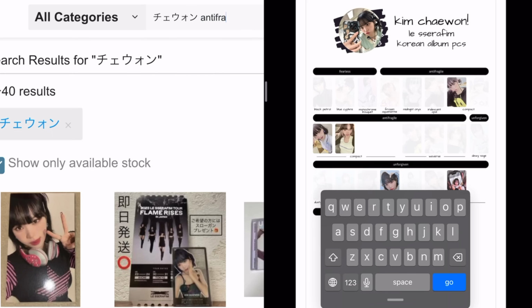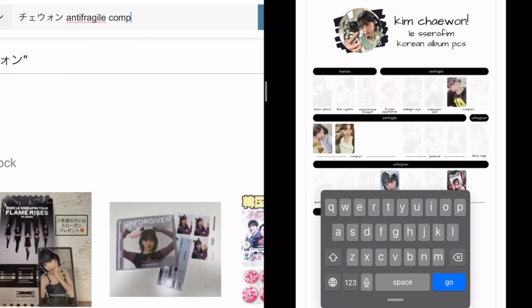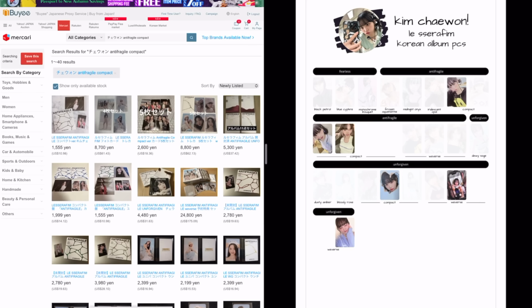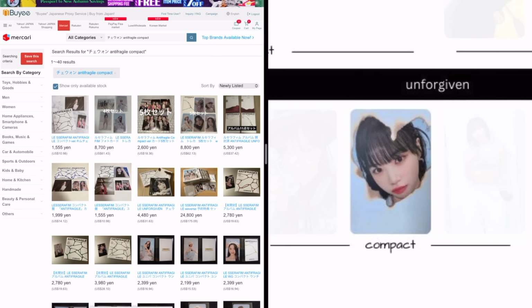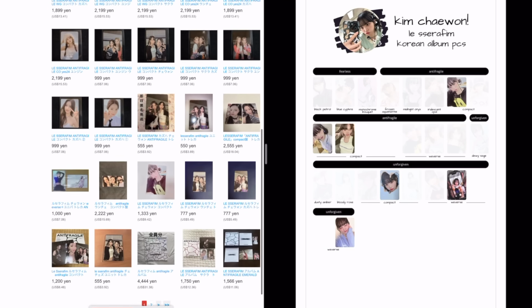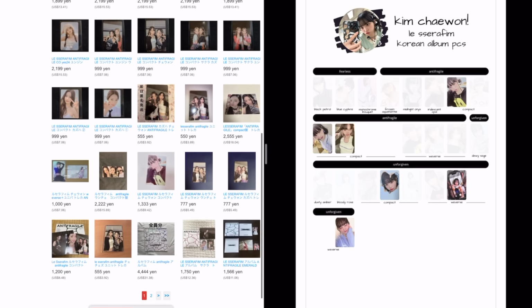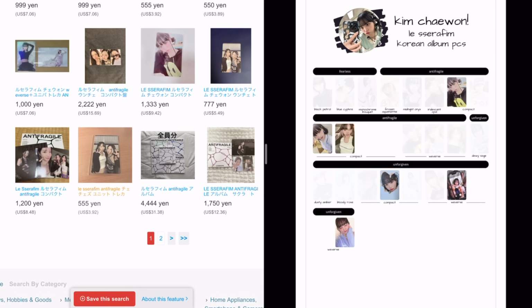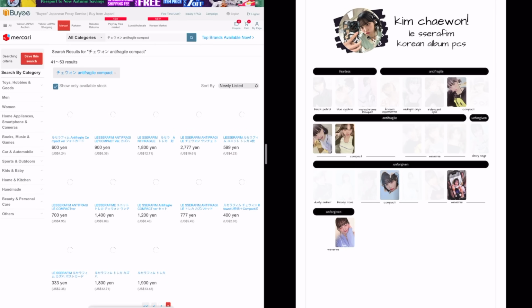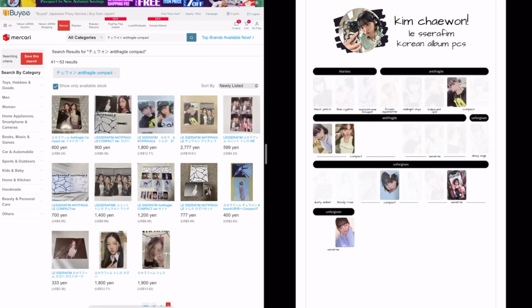I wonder if I could do Anti-Fragile Compact. Let's see what that gives us. These compact cards are so difficult. Well, I guess for Unforgiven, I'm missing more Weavers than Compact. Compact wasn't that difficult for Unforgiven, but I feel like I never have issues reselling the Sserafim cards, so if I find a bundle, that would be cool. I just don't know if I'm gonna find any bundles of cards that I need.